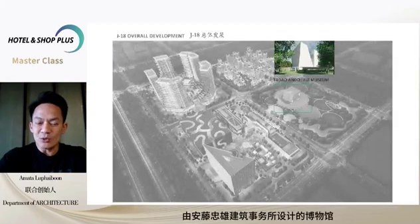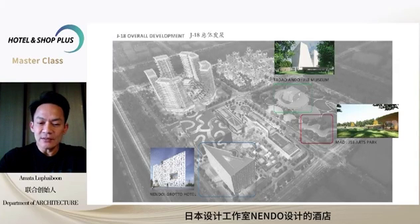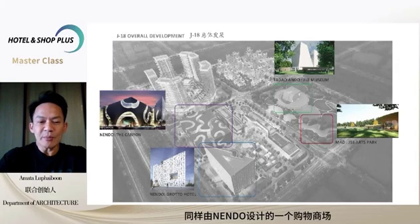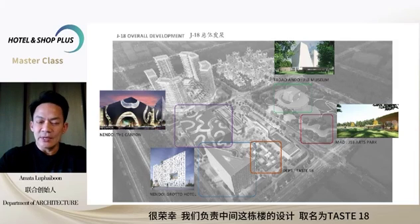There will be a museum designed by Tadao Ando, an art park designed by MAT Architects, a hotel designed by Nendo from Japan, and also a shopping mall that is also designed by Nendo. And we are very proud to be a small building in the middle that is called Taste 18.